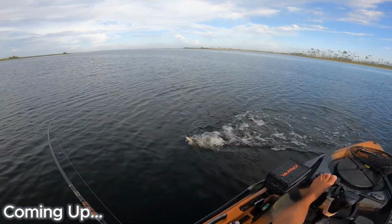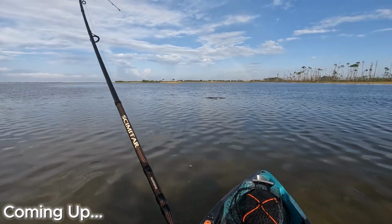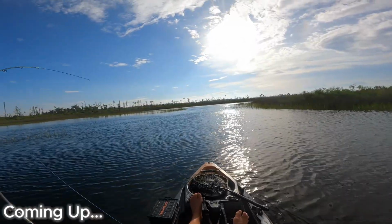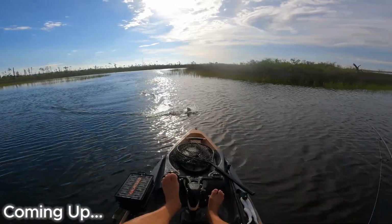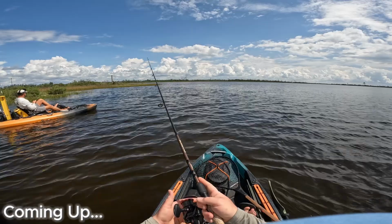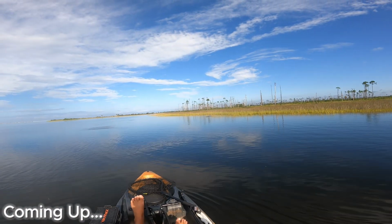There we go, right at the boat. Yeah, I got me a red. Oh yeah, we got a 17-inch trout. There we go. And that's a big trout, guys. Oh yeah. There we go, good fish. These pinfish can eat my dirty socks. There we go.